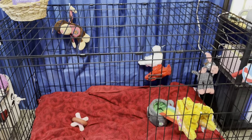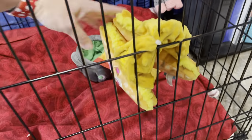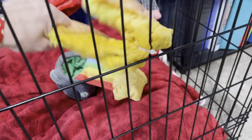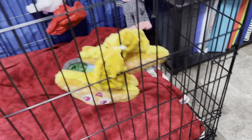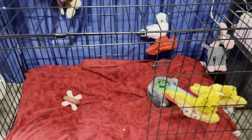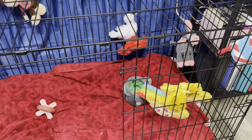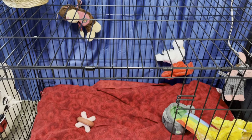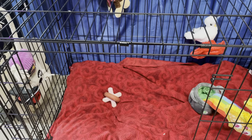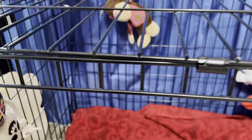And as you can see, there are toys hanging from the sides, and what happens is they can tug at these toys. There are some laying in there, but they're not all just laying in. There's some at Yachty's height, there's some at Kona's height, and they're fun to play with because they're not just laying down. I even have a Kong in here that you can see.